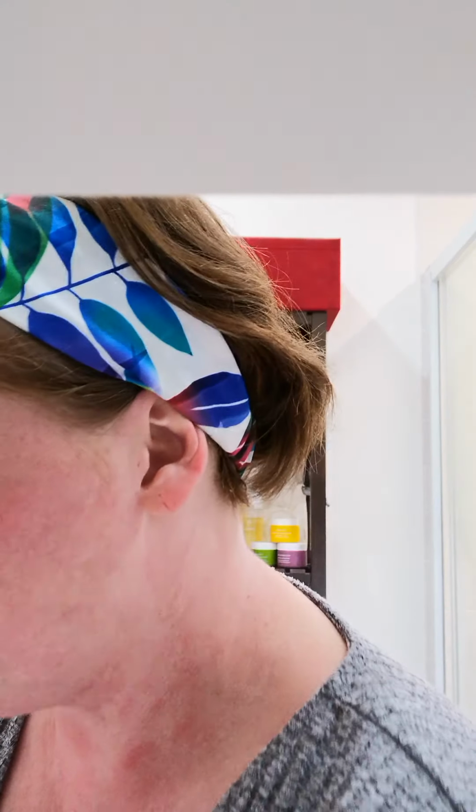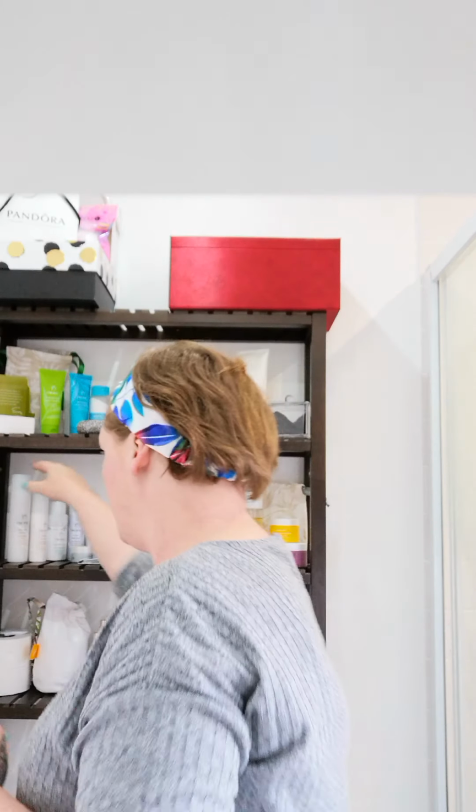Now your toner. Toner is amazing. It is literally a spritz. You can use it to refresh yourself in the sun. You can use it as a setting spray for your makeup. You can use it as a general toner, obviously. And you can use it as a detangler for kids' hair. It's great, so I do use this quite frequently.